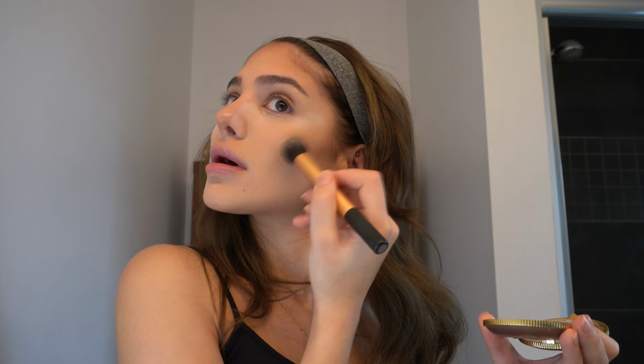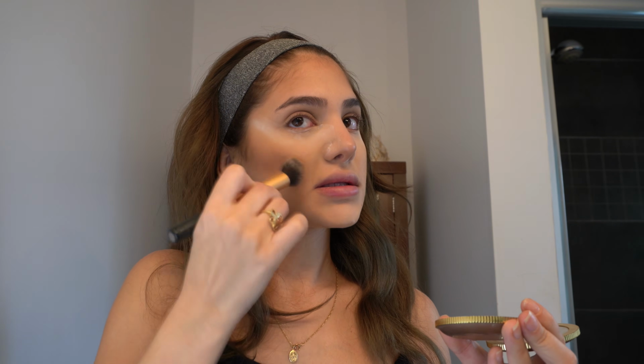I don't like to leave this on too long, but in the meantime, we're gonna use the Too Faced Born This Way in Chocolate Soleil. And I'm just gonna go over those places that I placed the Mario earlier. And it just clings onto it so much better with the Mario under. That's a lot of intensity. Especially now that I have dark hair, I like to be a little more tan if I can.